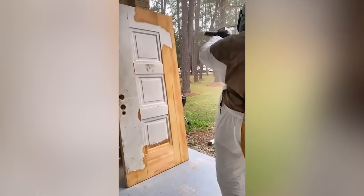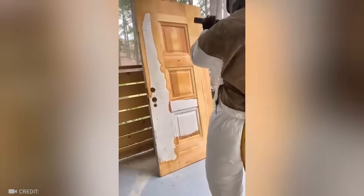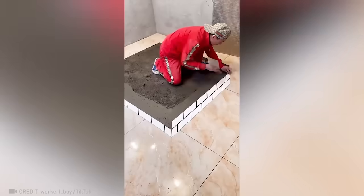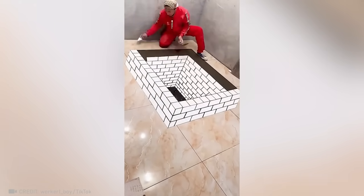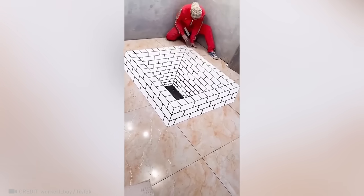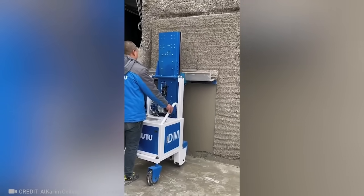Sandblasting allows you to renovate an old door in a matter of seconds. Give this guy some tile and he will create a truly convincing 3D illusion in your hallway. It's amazing how such a complicated process can be done in just one movement.